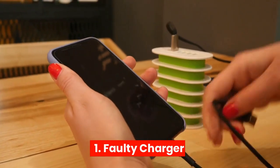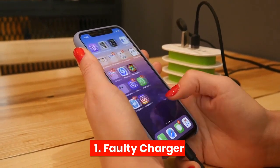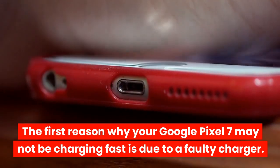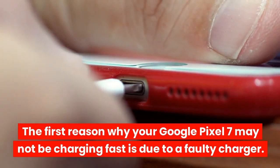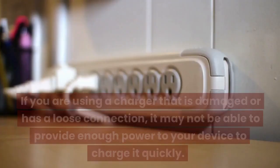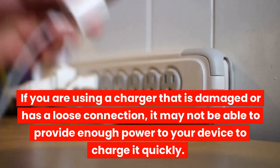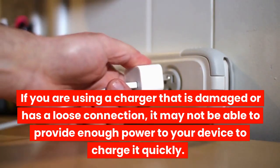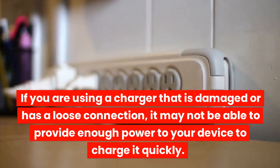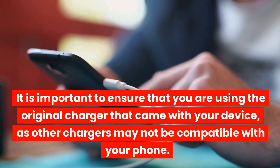One. Faulty charger. The first reason why your Google Pixel 7 may not be charging fast is due to a faulty charger. If you are using a charger that is damaged or has a loose connection, it may not be able to provide enough power to your device to charge it quickly. It is important to ensure that you are using the original charger that came with your device, as other chargers may not be compatible with your phone.